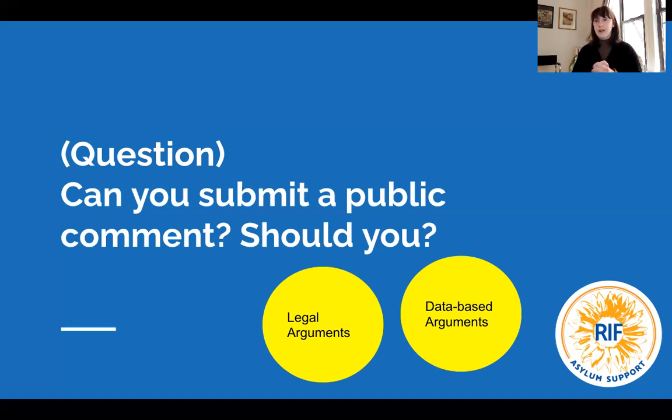Often when there's a public comment period, especially around a rule that's seen as particularly harmful to a certain population, like the Trump administration's last asylum rule that was very comprehensive, you'll see a lot of organizations organizing the public to submit public comments, right? In some ways, this is useful. There's a strategy there, right? If everyone submits public comments and the agency has to take the time to read them, that slows the process down, right?